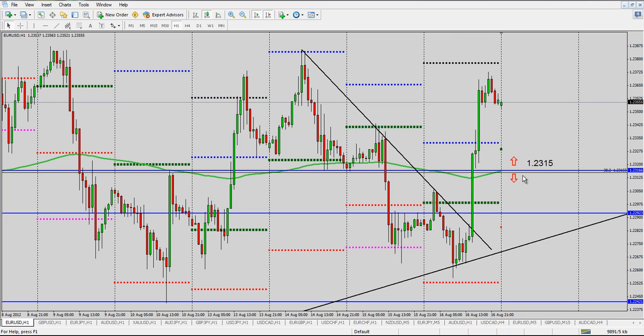Remember, our 123.15 has been very important. We talked about it today. We had a UK trade on it just yesterday, and it moved down very nicely. And then things just kind of chopped around for a few hours, and then now we're back up above this, and we're just in this range.